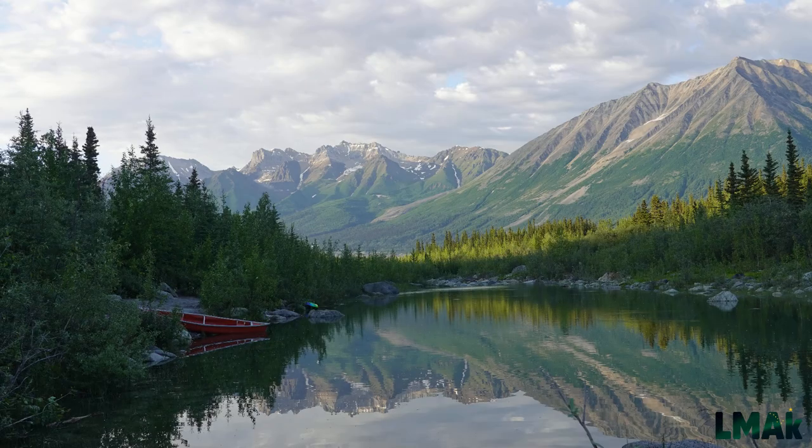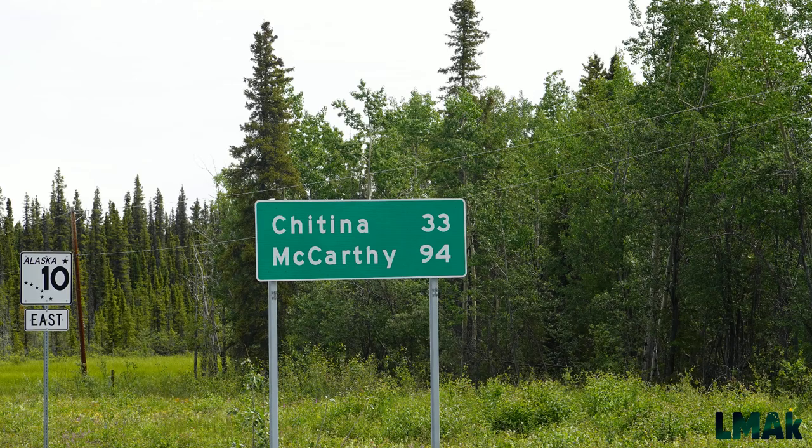McCarthy, Alaska is situated in central Alaska, almost to the Wrangell-St. Elias Mountain and the Wrangell Mountains.